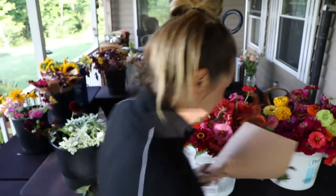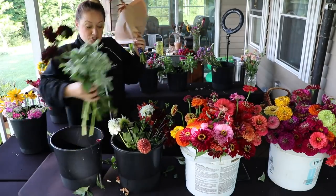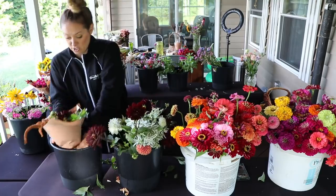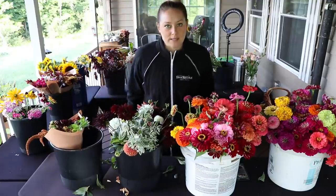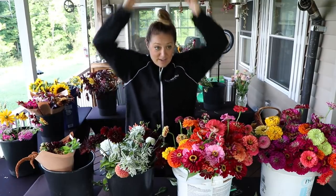He's pretty, no? Yes? Okay, I need another bucket. All right, shifting again. Shift the dahlias over here. Now I have these here. Okay, I do have more buckets over there, I'm just being super lazy. Oh, I'm cutting off my head now. Ah, I have headroom now.